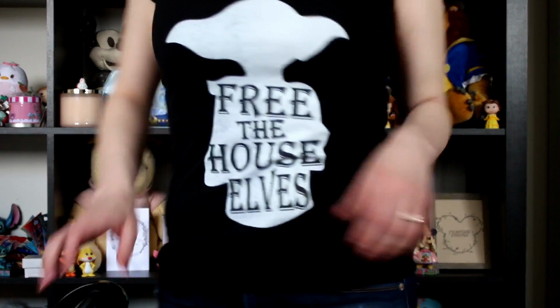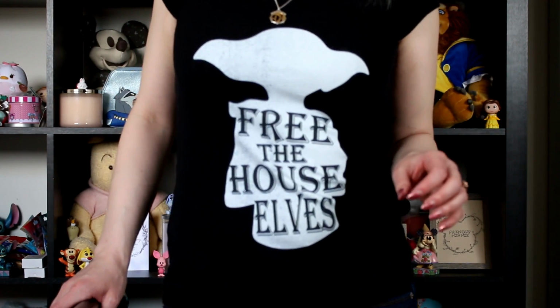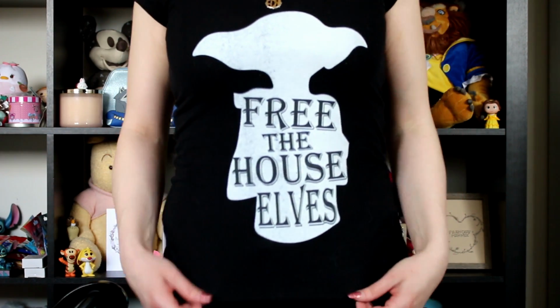If you're interested in ordering something from Redbubble, they have tons of Disney options as well and all kinds of fandom merchandise. But if you're interested, I would size up. I wish this were a little bit larger, although I have been wearing it all day and I feel like it is stretching out a little bit.